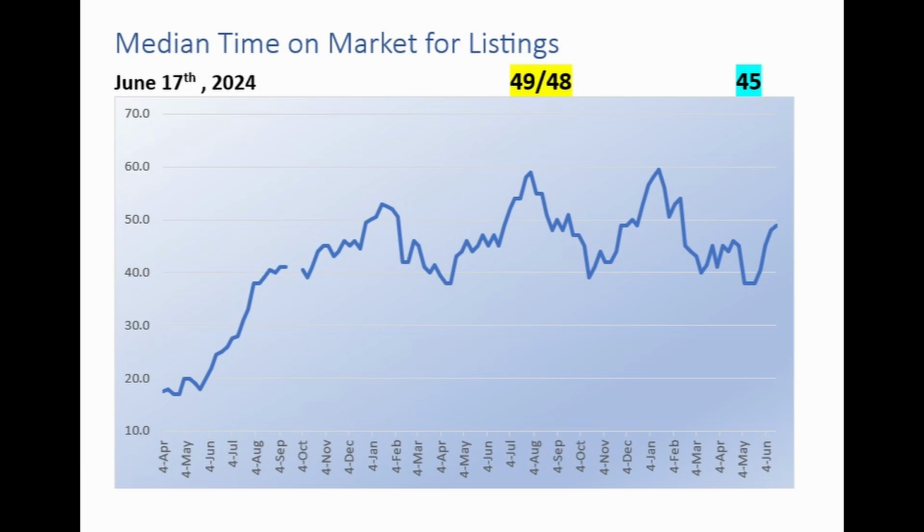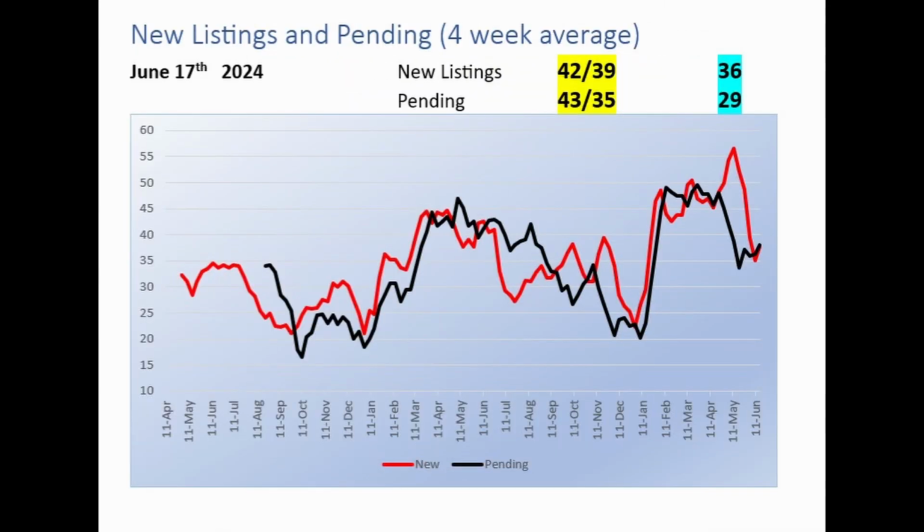This is the median time on the market for all listings this week, up to 49 days from 48 days the week before, and higher than the 45-day median time on the market the same week a year ago. Now we'll look at a chart that we think is significant. This shows the number of new listings and the number of homes going pending every week, going back 2.5 years or so. Black lines are the homes going pending, and the red line are new listings.